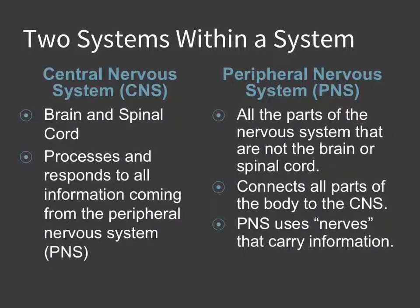And you have two pieces to this. The first one is the central nervous system, and what that consists of is your brain and spinal cord. That processes everything that happens in your body. There's a lot of information coming in, like things you hear, things you see, things you touch, things you smell. The second part is the peripheral nervous system. This is everything else. So if you pet your cat and it feels soft, that would be a function of the peripheral nervous system. If you kick a soccer ball, that would be peripheral nervous system.